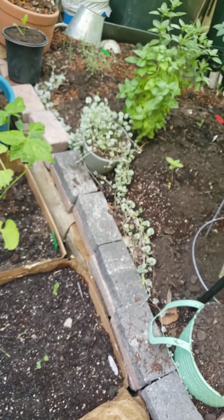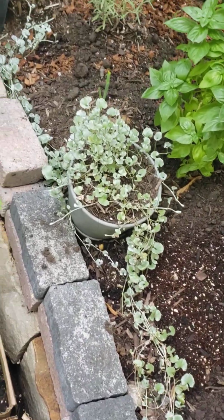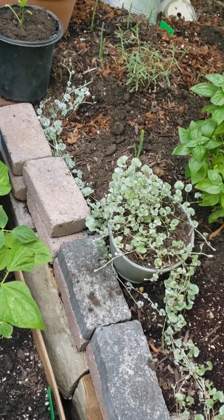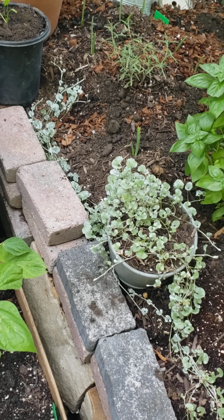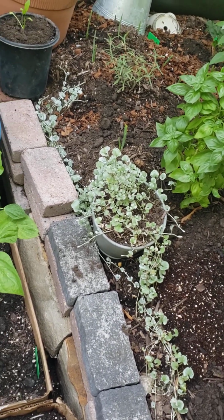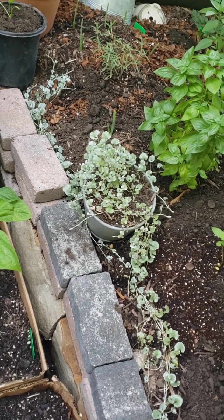So in this raised bed, one of the things that I have misidentified at least two or three times probably is this silver ponyfoot creeper plant down here. It's kind of drought tolerant and it is a Dichondra, not whatever else I called it before.